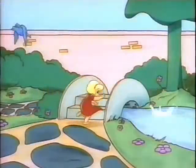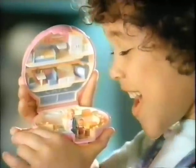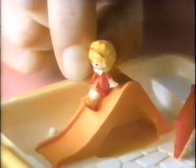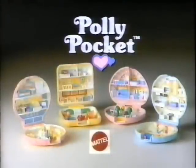Polly Pocket. Let's have fun in my playhouse together. And open up the case, there's a world for you. Wow. There's so many fun places, you'll have lots to do. Polly Pocket! So small, you can take her anywhere. You and the girls on your street. They love to play with Polly, cause she's so neat. Polly Pocket play cases, each sold separately. New from Mattel.